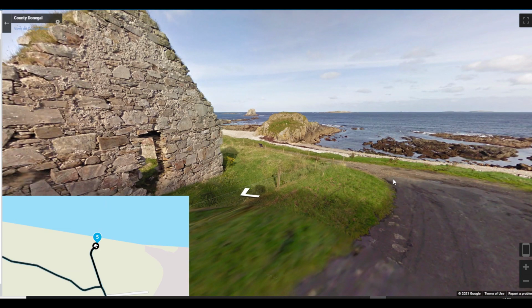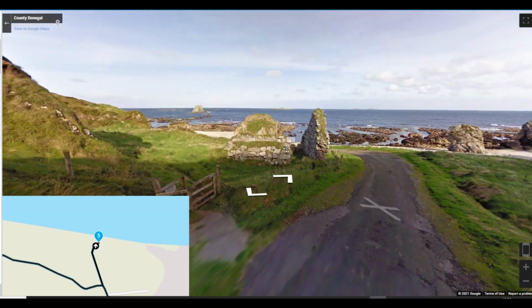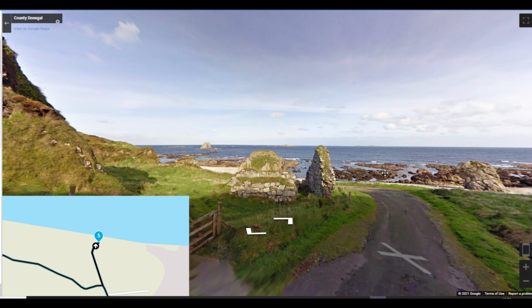I have to look up the history of this, to be honest with you. I've put it on because I want to go and see it, but there's clearly a deeper history to this house. But even the house aside, it's a beautiful viewing spot to go down and have a look at.